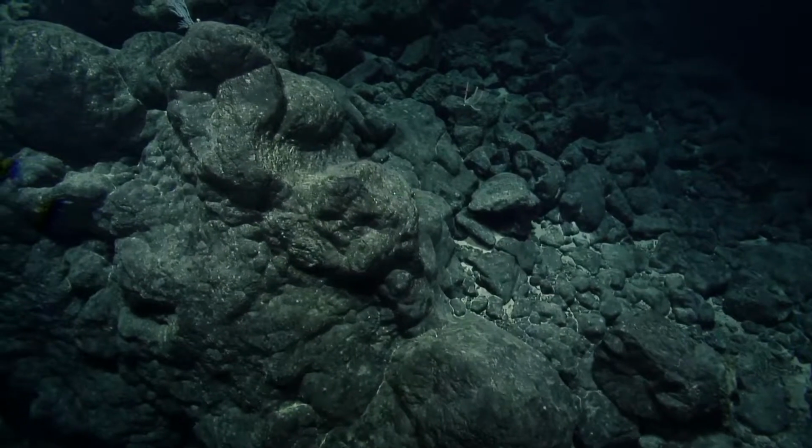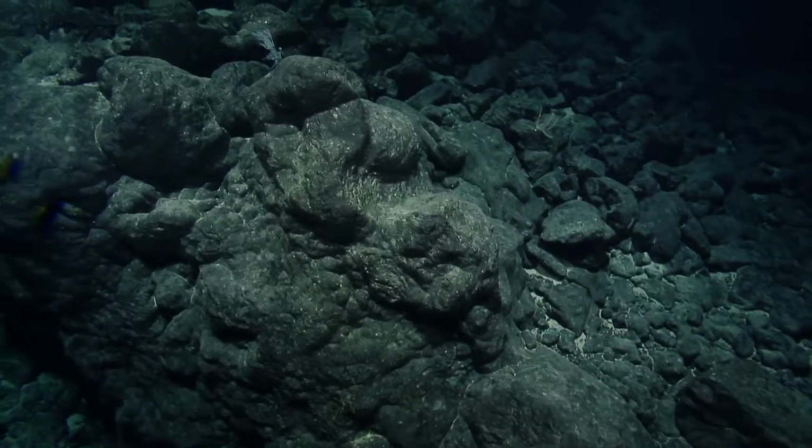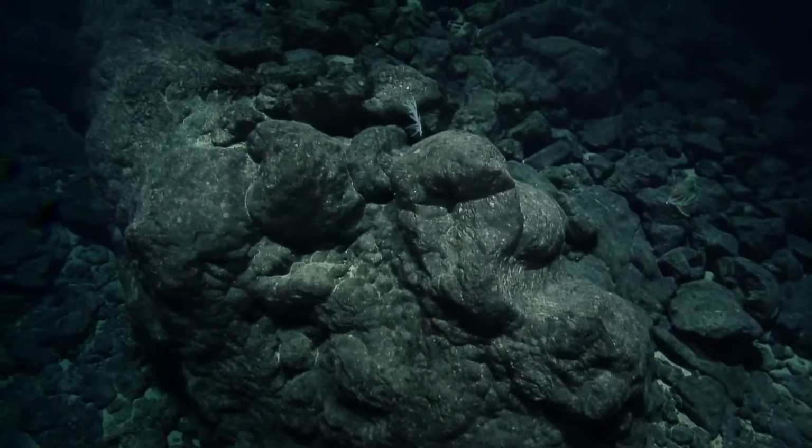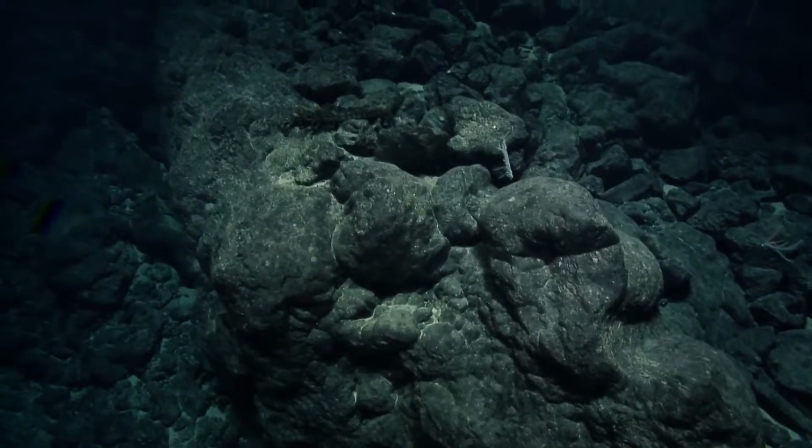Beautiful pillow. Yeah. The rocks there are amazing. Look at those. Beautiful pillow lava formations. Yep.